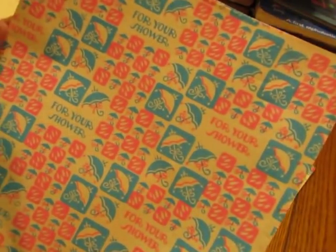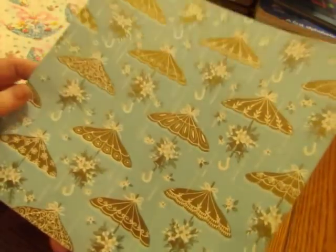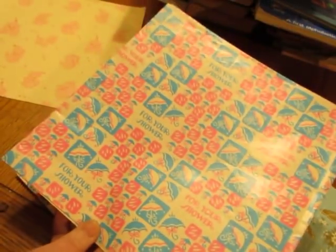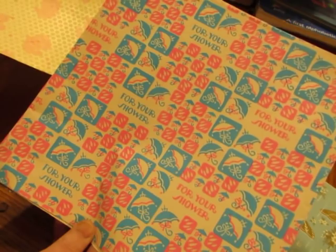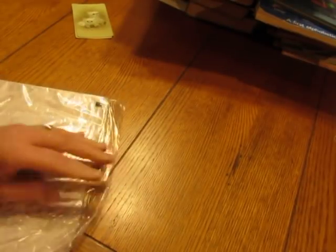And then this one is a shower paper. Look how pretty that is. And this one is a shower paper. So these two I would say are wedding shower, and this one is a bridal shower, or a baby shower, maybe. I guess it wouldn't matter. And then this one is a purple Denizen brand. I want to open it because I feel like it's got a texture. That was the wrapper that she put it in.